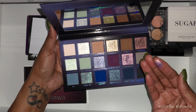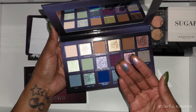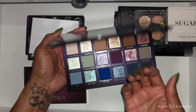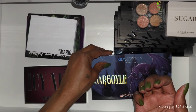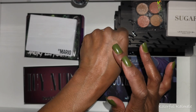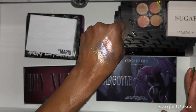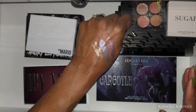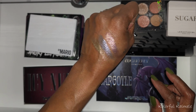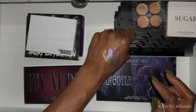I want to swatch it. Oh Lord have mercy. I just want to swatch just a little bit. Look at that. Oh my goodness. Can I just take a moment? I know I'm not swatching everything in this video, but they're just so pretty. And it's not even doing it justice because the lighting is so bright. Let me see. Look at that.